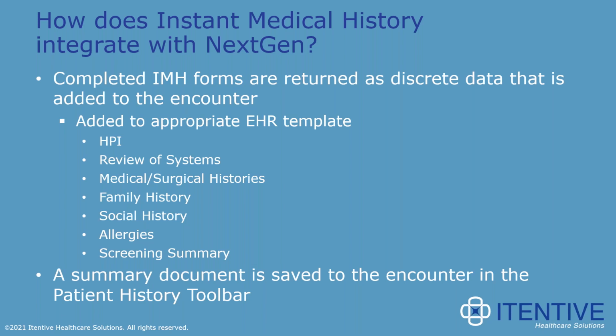And then finally, once that patient's data has been added to the encounter and flowed into our templates, we will also see a summary document. That is going to be saved to the encounter as well, and it will be in PDF format. It basically gives you an overview; you can see all the questions that were asked of the patient during that questionnaire. So you can refer back to that at any time.